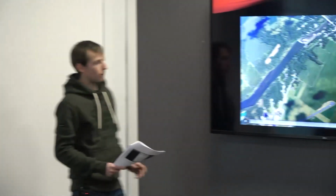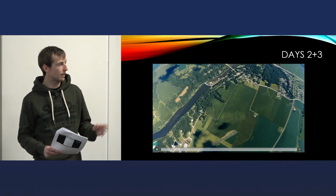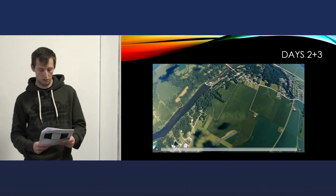So yeah, days 2 and 3, it started to build a little bit bigger in some places, but on the whole, we were seeing a lot of the same stuff. There was just a lot of movement, and every jump there seemed to be somebody being popcorned out of the formation.